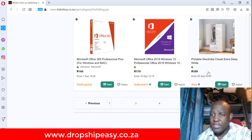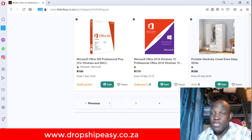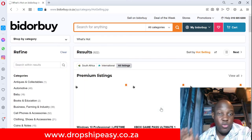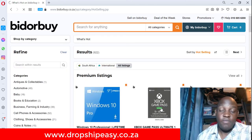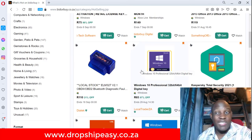Wow, look at this, guys, look at this closet here. Wow, for $600, that's a good deal. People are buying these, guys. You can drop ship this on Instagram and make a lot of money. That's another thing you can look into, guys. You can look into Instagram, you can look into Facebook, and you can use whatever is selling on Bid or Buy and move it into another medium. That works like crazy, guys.